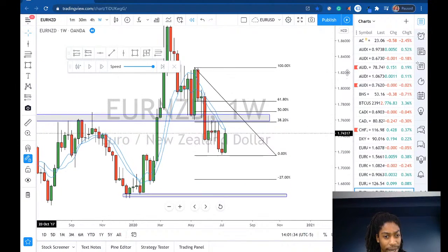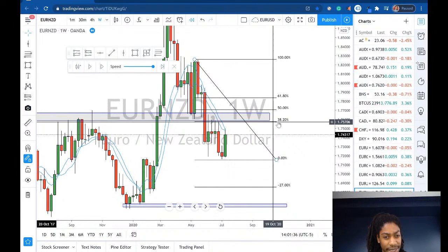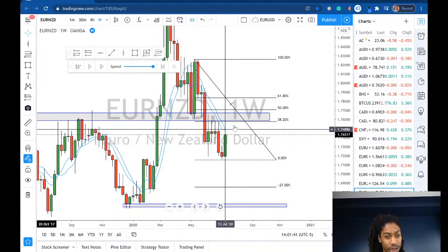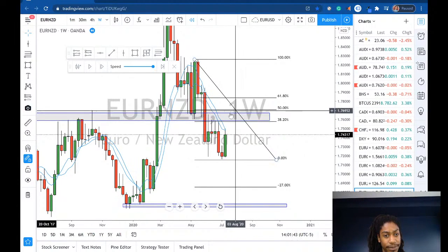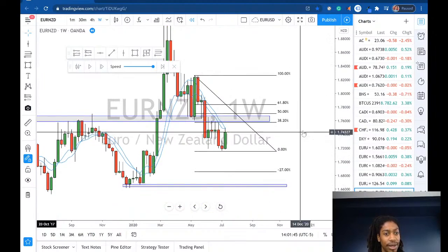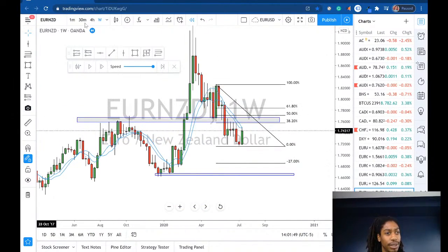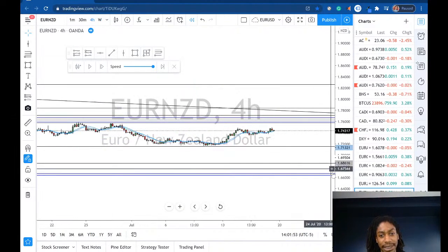So this is looking to be a key area, the 38, because we have multiple things. The moving average is just right there, with all these things basically there. And this is the weekly time frame. We're coming off of a downtrend, okay? So let's pop to the 4 hour and see if we see any other things.